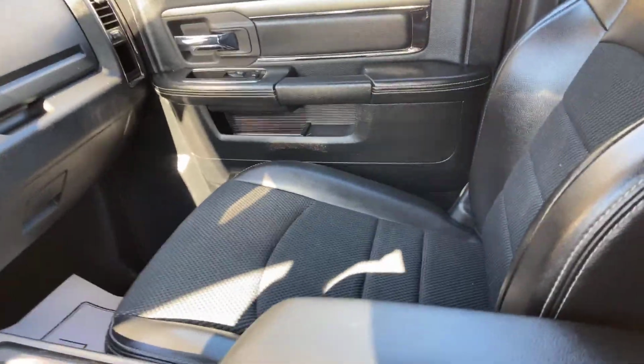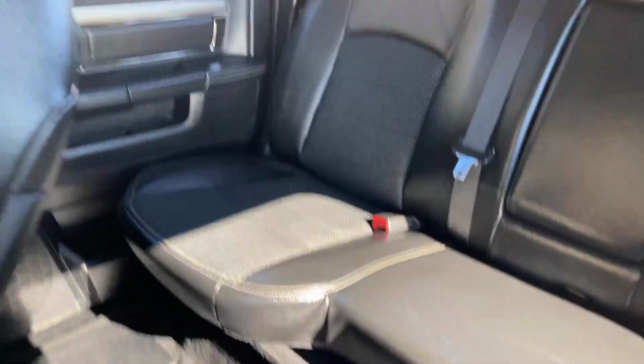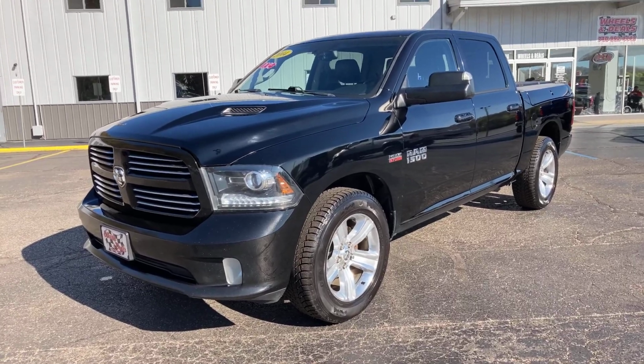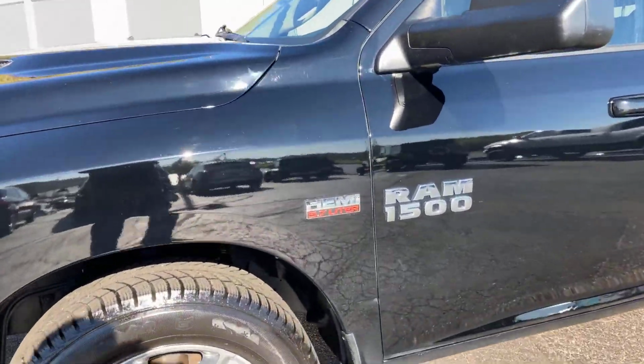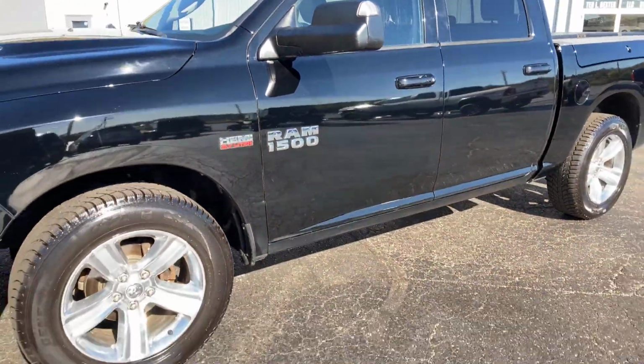Let's take a peek in the back. Okay, there's your back. You do have a lot of leg room, as you can see right here. Well guys, that concludes our tour of this 2014 Ram 1500. Like I said, it does have a V8 Hemi engine in it. It's a 5.7 liter V8 engine. It's beautiful.